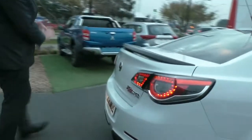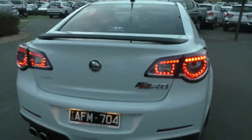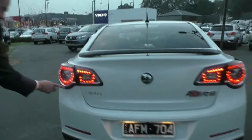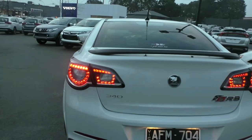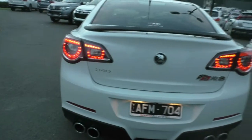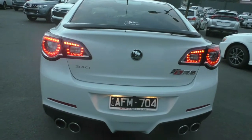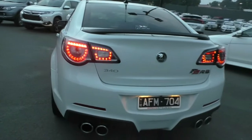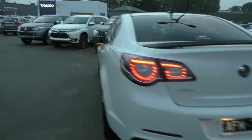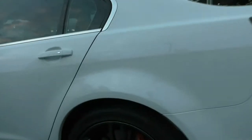Around the back of the car, it has got the matte black boot lid spoiler. You can see the R8 badging with a 340 kilowatt badge as well. There's a little bug or leaf sticking out of there. Quad exhaust, obviously, on all the HSV V8s. Again, I have not seen any marks on this car at all, so it's fantastic condition. Moving around to the passenger side now, we'll go to the rear wheel first.